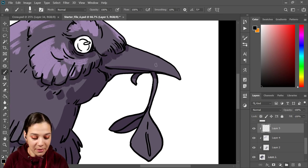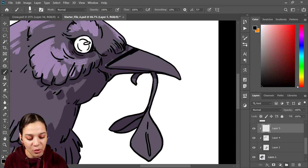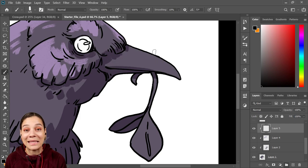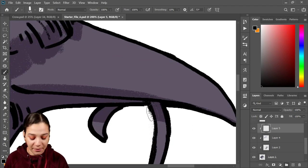And I'm gonna do something really cool here because I want this beak to look like it's black, but what I don't wanna do is color the entire beak in black. Now that could work, but since I'm doing a fairly stylized crow and because my lines are black and I'd like to keep them that way, I don't really want to color the entire beak black because I wanna keep the detail that I have illustrated with the curve of the beak opening. So what I'm gonna do is zoom in on this beak.